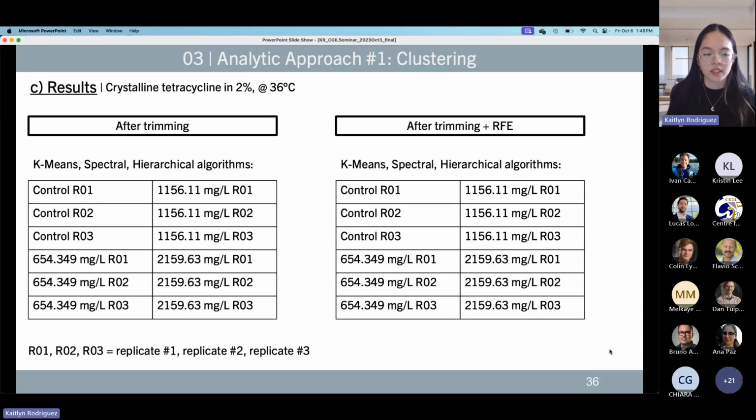Finally, we have our machine learning clustering algorithms listed here: k-means, spectral, and hierarchical, for both our trimmed spectra and our spectra that were trimmed and had RFE applied. Here is a representation of the different samples. We have our 3 controls and then our 3 samples at each concentration.